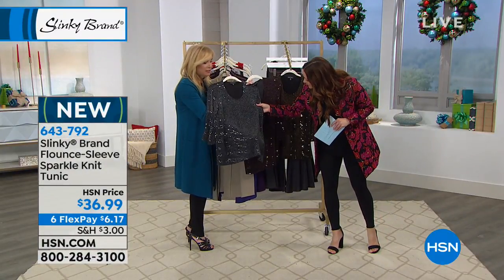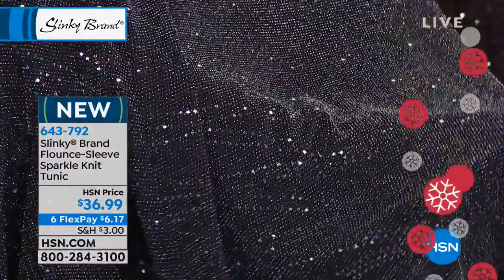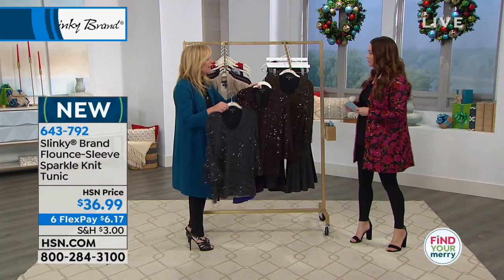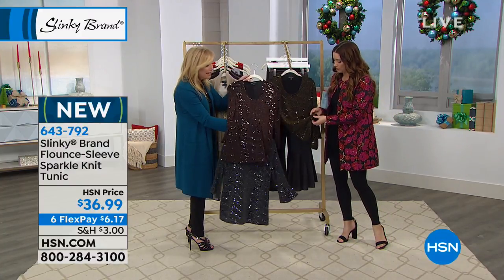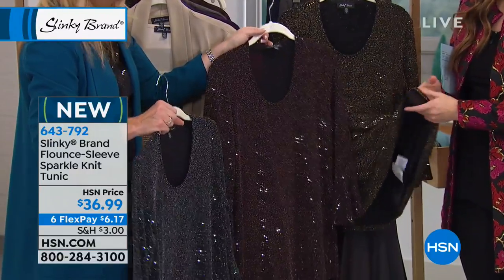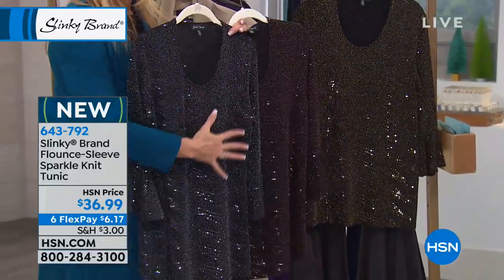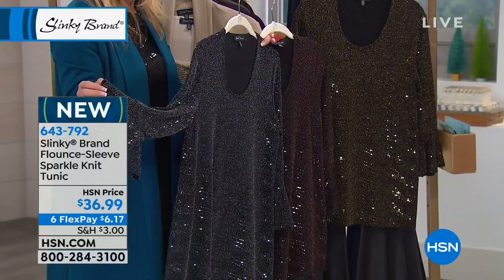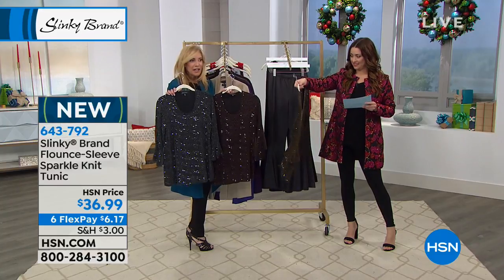And then look at that silver. Isn't that pretty? Now they're all based with black ground. So it's silver sequin with silver metallic on a black ground. It's that beautiful rose quartz sequin with rose quartz metallic on a black ground, or the gold sequin with gold metallic on a black ground. Really soft on the inside. Soft on the inside, beautiful, fun, playful holiday tunic with a gorgeous flounce sleeve. Talk about glitz and glam and fun.